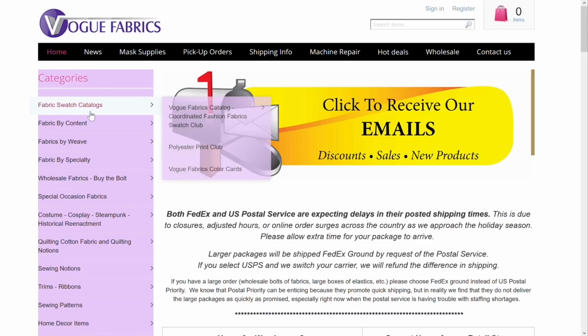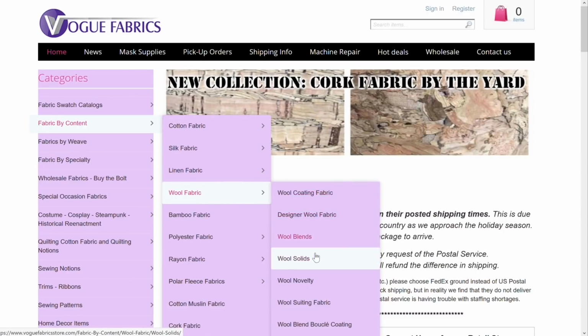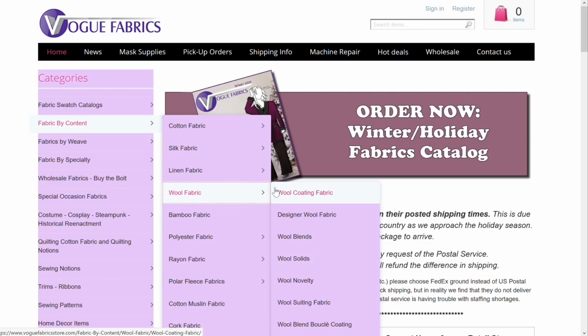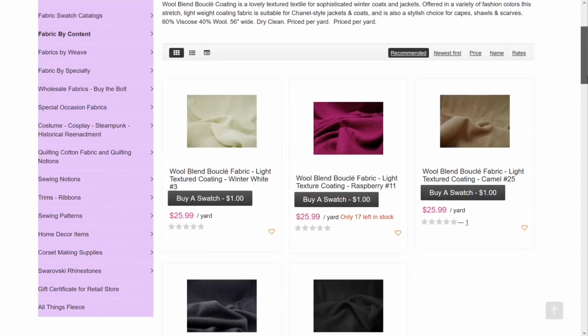They have fabrics by content, fabrics by weave, fabrics by every kind of everything. So let's do what we always do and go over to wools and see what happens. I wonder if I just click on wool, what happens? Oh, yep, we get the overviews. Let's see what's in here. Oh, that's beautiful. Do I need a fuchsia coat? I think I might. That's not a bad price either.